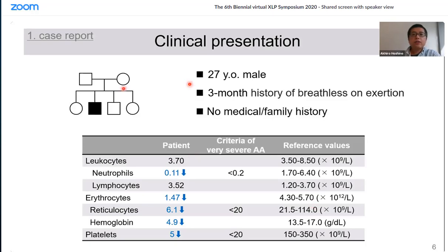A 27-year-old male presented to a hospital with a 3-month history of breathlessness on exhaustion. The patient had no significant medical or family history. He was found to have severe pancytopenia with neutropenia of 0.11 billion per liter, anemia with hemoglobin of 4.9 grams per deciliter, and thrombocytopenia of 5 billion per liter. This result meets the criteria of very severe aplastic anemia.